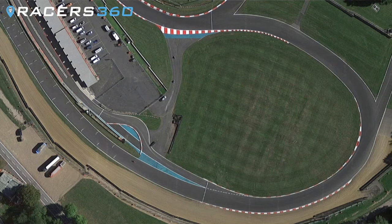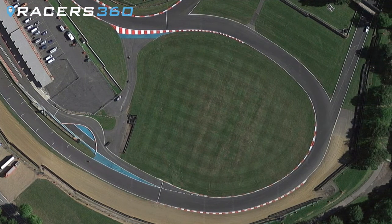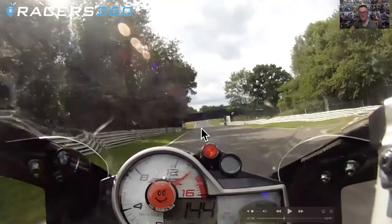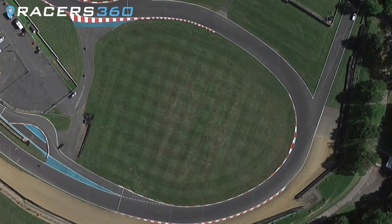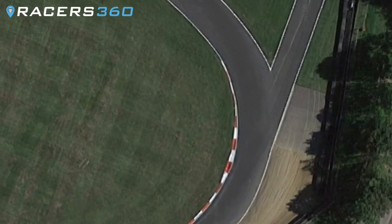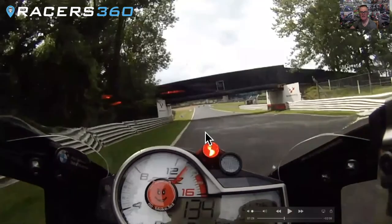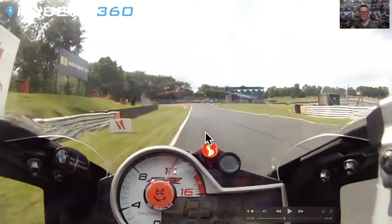Now the Indy circuit gets an awful lot of use and the GP circuit a lot less use. As you're tipping in here, the surface change is very pronounced. The grip of the GP circuit generally is better. It's not poor grip as you're approaching the apex, but it's just different grip than you've been used to on the rest of the GP circuit. So keep the bike over to the left-hand side of the track, under the bridge.